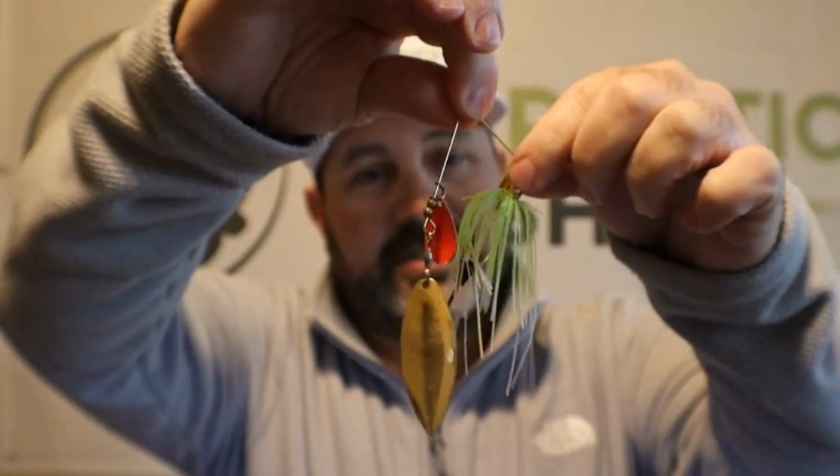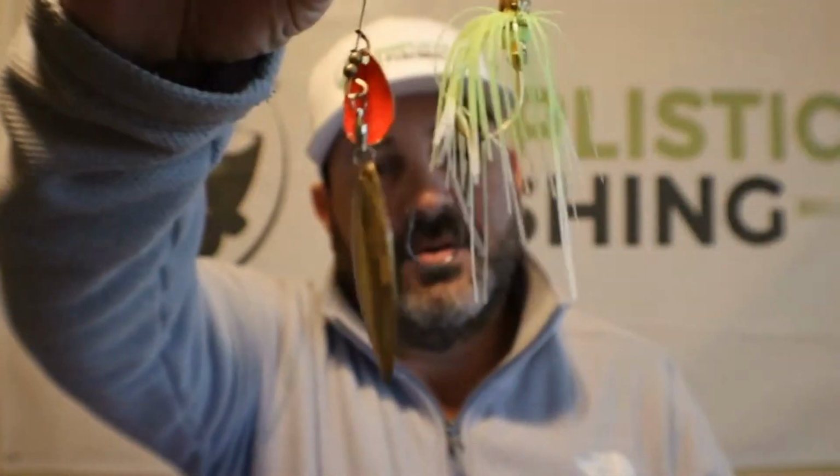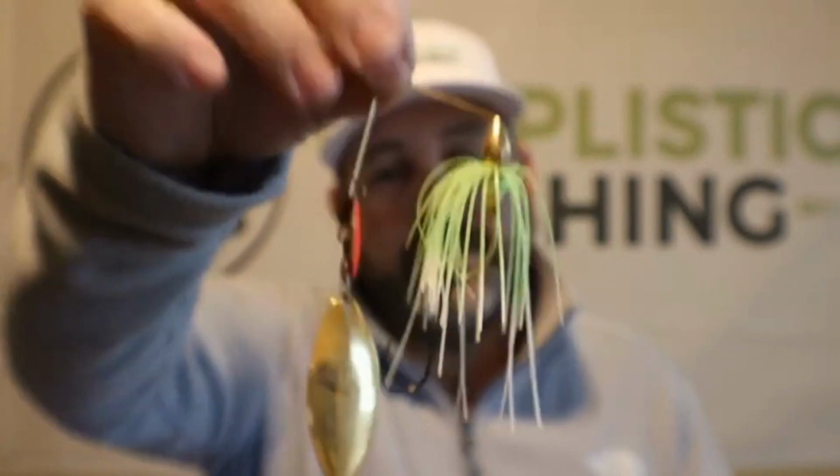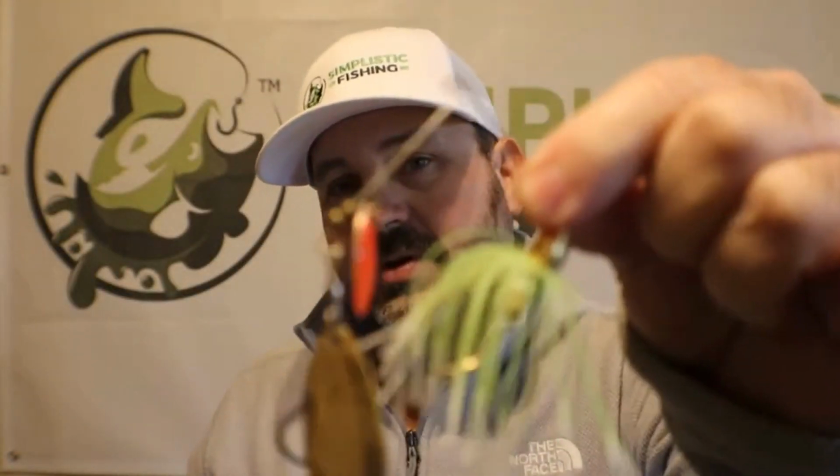You can see this spinnerbait's been chewed up pretty good. It's almost done for the skirt, but man, that has been a very effective lure for me. And I think that's going to be very effective for you guys as well. So you're going to go out there, you're going to throw that out there, and you're going to let it fall. Don't just throw it out there and chuck it back in. Let it fall, and then just kind of a medium pace. It's not a super fast pace. It's not a super slow pace. It's just a medium pace.